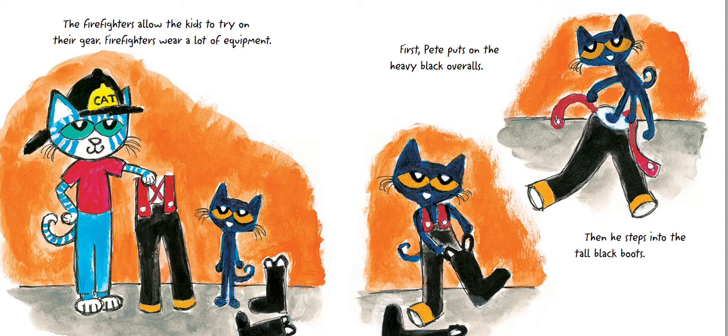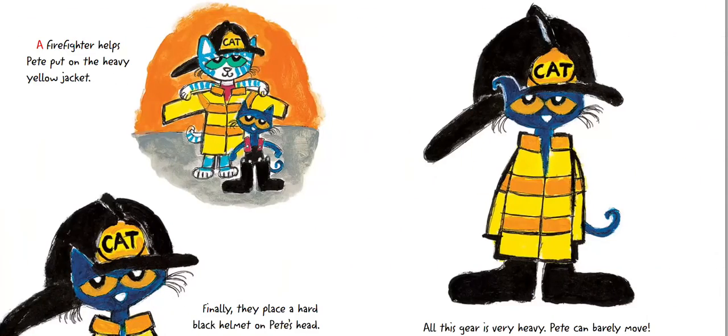First, Pete puts on the heavy black overalls. Then, he steps into the tall black boots. A firefighter helps Pete put on the heavy yellow jacket. Finally, they place a hard black helmet on Pete's head. All this gear is very heavy. Pete can barely move.